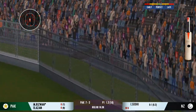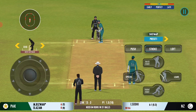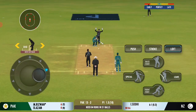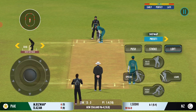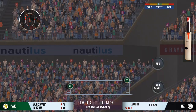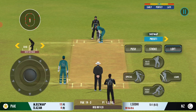Oh, that's picked up and straight into the crowd for a six. From the bowler. But it seems like the bowler prefers to bowl from this end. That's a six. The power is extraordinary. I tell you what, he uses the crease well to play the spinners.